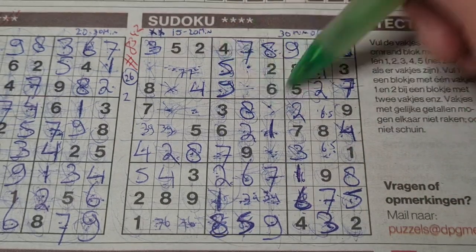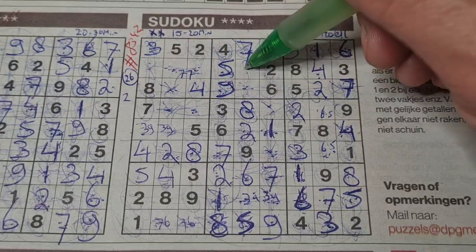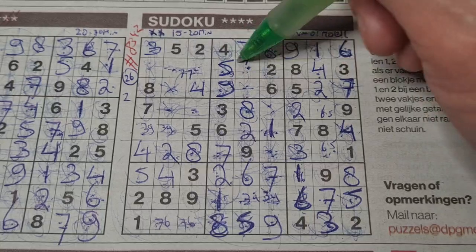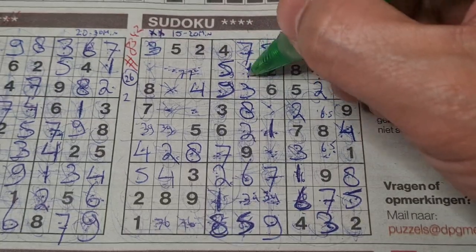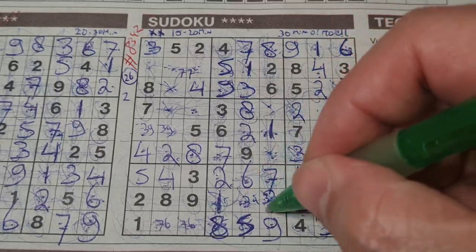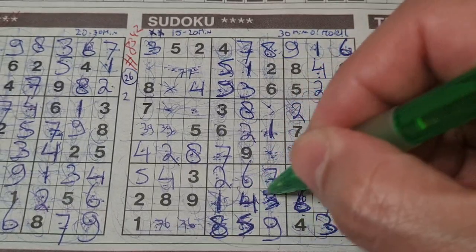Then 2 numbers left in this big square. 4 numbers, 1 is missing, the 2 and the 3 is missing. 1 and 3. We have 3 in this row, no 3 there. 3 should be here, the 1 goes there. 3 and a 4, we have a 3 in this column, no 3 there. 3 should be here, and a 4 goes there.